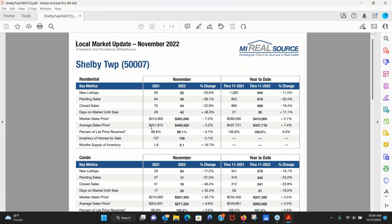So now we go here into our average sales price, and we're starting to tell a different story, right? Last year, our average sales price was 421,000. This year, as you can see, we're dropping down into that 408 market. We're also seeing, when you're clicking on a lot of these cities, how long it's taking to close, and how long it's taking for these listings to go pending. We can see that our days on market is going up, right? So we're all kind of watching the story. But if you are preparing to walk into a listing appointment and you need to tell that story of what's going on, this is a great graph to use.